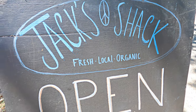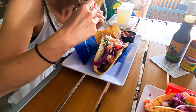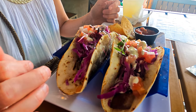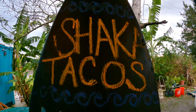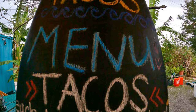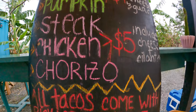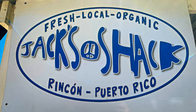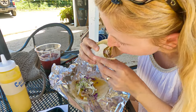As promised, here's where to get the best tacos. The tacos at Calypso had the best shells ever. I wish I knew how they made them. These were probably my favorite, and they also had the best outdoor seating area. Shaka Tacos were also very good, and had the best hot sauces by far. They also had some very good vegetarian options. In fact, they had the biggest variety of all the places. Jack's Shack didn't have a lot of options, but their fish tacos were pretty amazing.